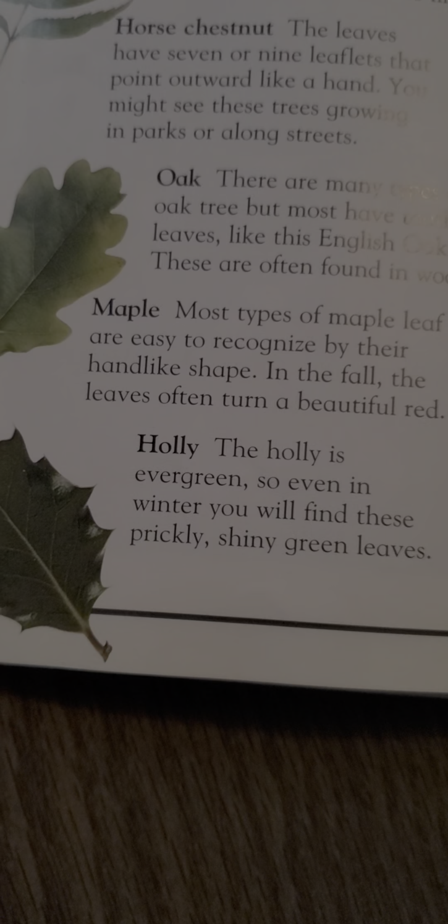Let's go through these colors again. That's brown like my table. Bright yellow like my bananas. And red like my tomatoes. This way.